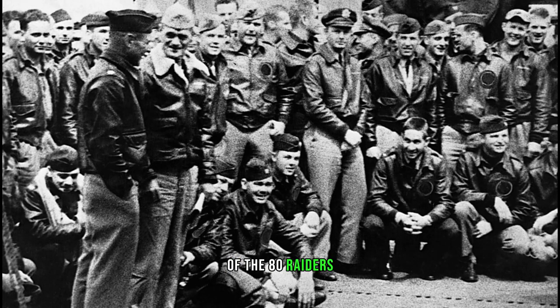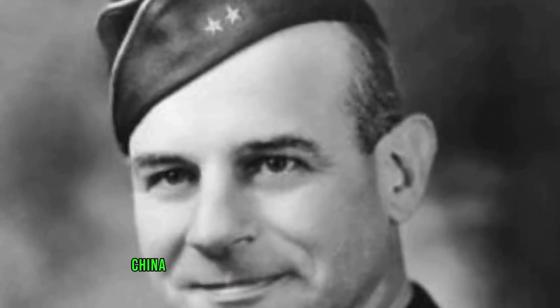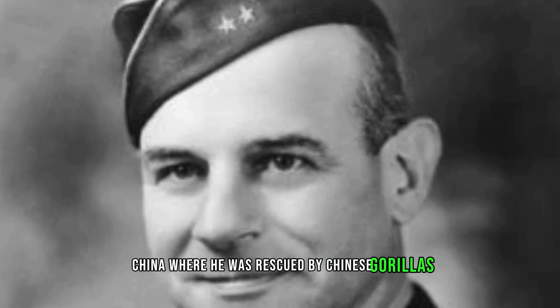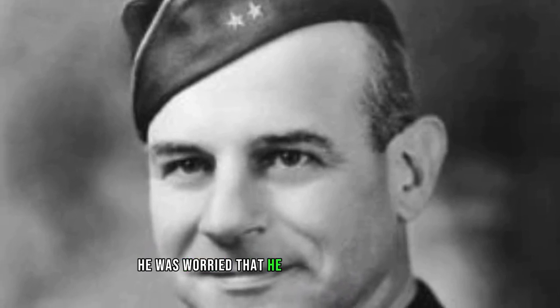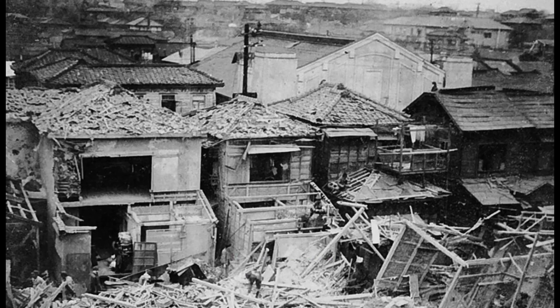Of the 80 Raiders, 69 survived the mission, but three of them were later executed by the Japanese, and one died in captivity. Doolittle was among the survivors. He crash-landed near Suzhou, China, where he was rescued by Chinese guerrillas. He was worried that he had failed the mission and that he would be court-martialed for losing all his planes. But he was wrong. He had succeeded beyond his expectations.